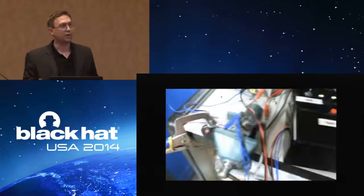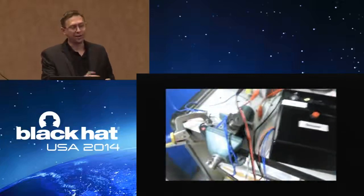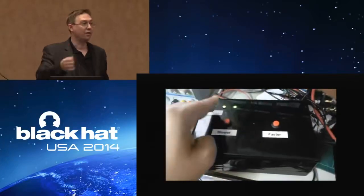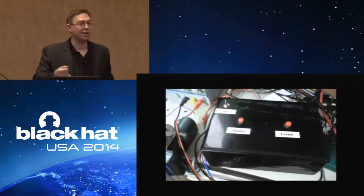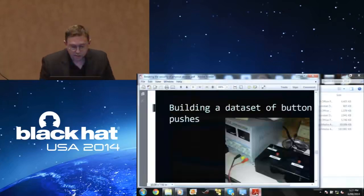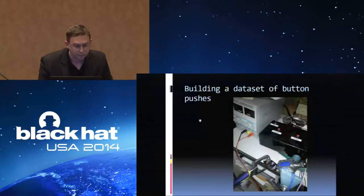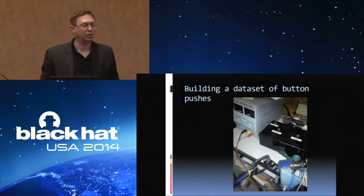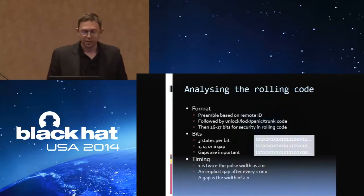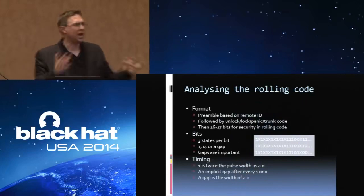People ask me often, why didn't you just take apart the key fob and solder some wires and use a relay or something to that effect? I don't want to destroy the key fob. I want to be able to take a key fob of my neighbour's, put it into this little device, and get a good data set of button pushes. So it's powered by a little power supply for the solenoid, and it has a relay that gives it power.